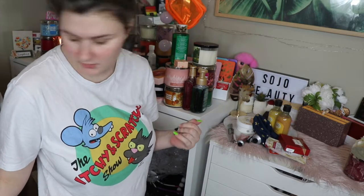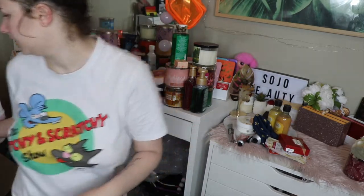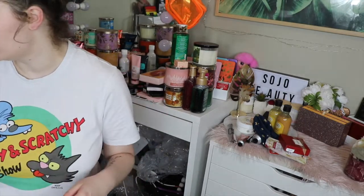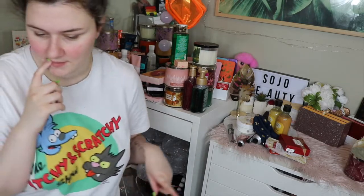I might move you though so you can actually see what I'm doing, so it's not just boring. But actually, before I move you, I want to set this up with my little Halloween props. So I'm going to do that first, and then we'll clean my desk.